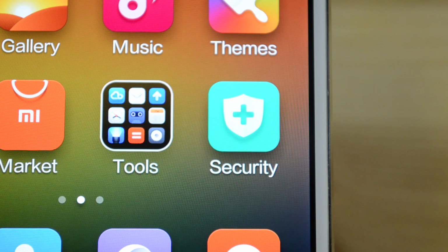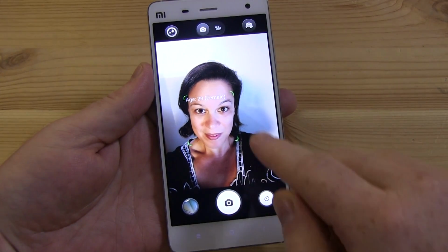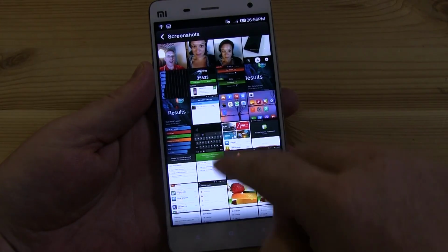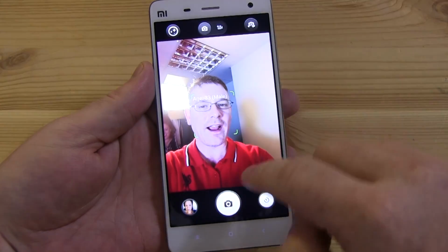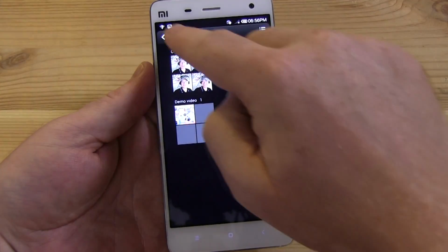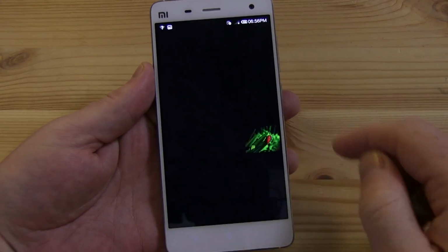I mean, just look at some of these viewing angles. If I just open up our gallery app here for a second. Oh, hello Nicole. Oh, we can switch back and take a look at some of our more stock photos that we tend to use. Oh, there's me. Come on, where are we? We're on screenshots. Local images. Oh, there's Sasha being very Sasha. Let's take a look at this guy.